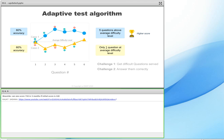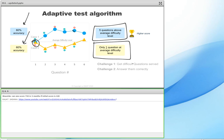So both these students got five questions. They got 60% accuracy, as you can see over here. Student one clearly has a higher score. Why? Because student one was served five questions, each of which was at the average difficulty level or above. Student two only got one question at the average difficulty level, which was this question over here.